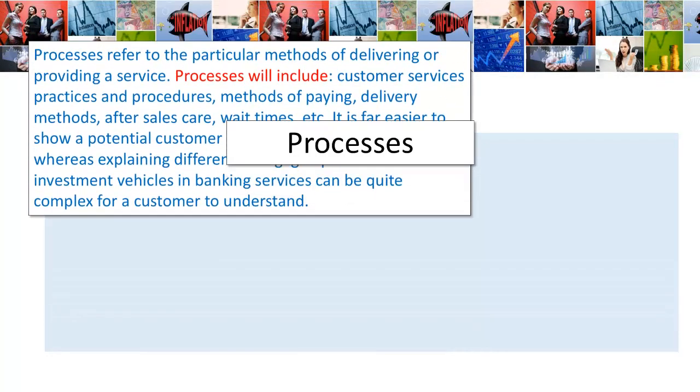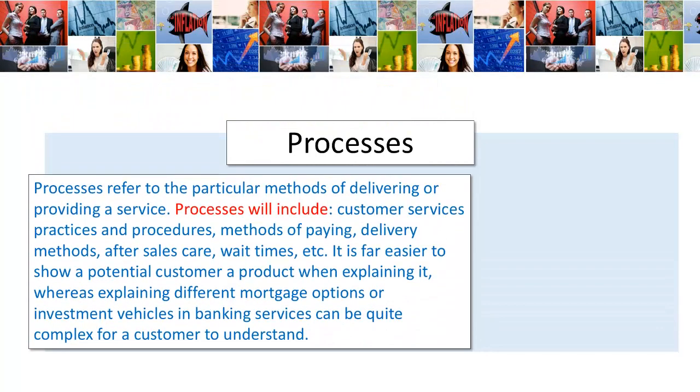Processes a service business will have in place. Now, processes refer to the particular methods of delivering or providing a service. Processes are going to include customer service practices and procedures, ways of paying, ways of getting the product to the customer, getting the service to the customer. After sales care, wait times, etc. are all part of processes.